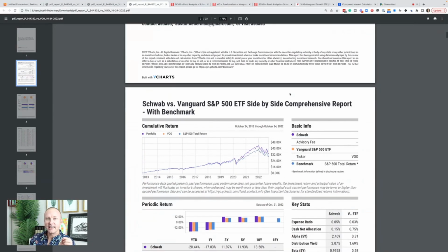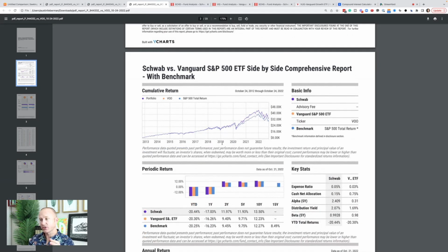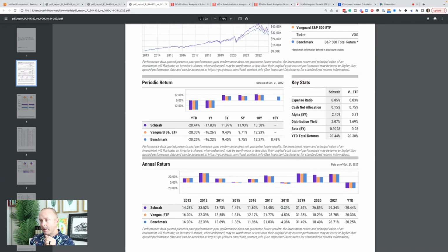The cool thing about ETFs is you can mix and match them. So what if you went 50% SCHD and 50% SCHG? That's the comparison I have right here, and we are comparing it to VOO, V-O-O. And I think the results are going to be surprising. And so up top is essentially 50-50 SCHD and SCHG versus VOO, and the benchmark's going to be basically the same as VOO because it's the S&P 500.